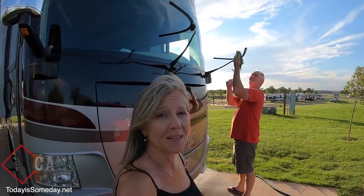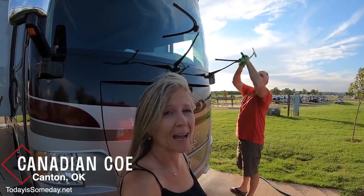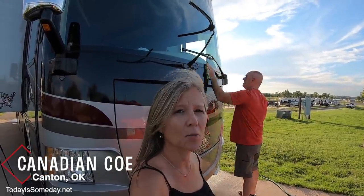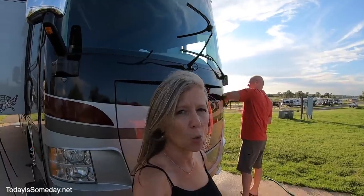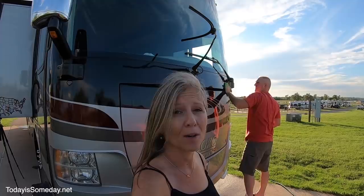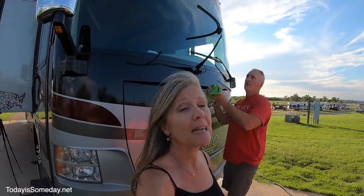So I thought you guys would be interested in the campground we've been hanging out at the last couple of days. It is another COE park, which we love, of course. This one is 24 bucks a night, but with the access pass it makes it 12 bucks a night. And it is a nice little park.